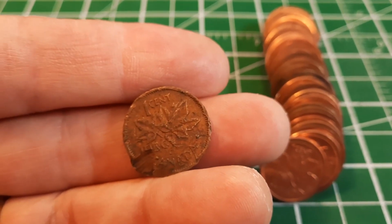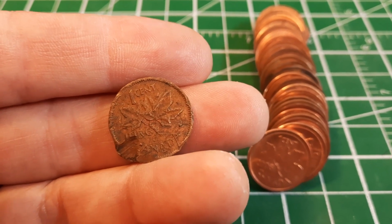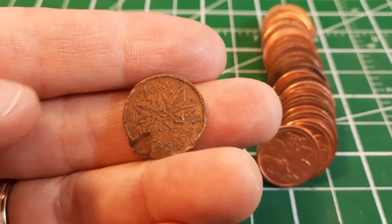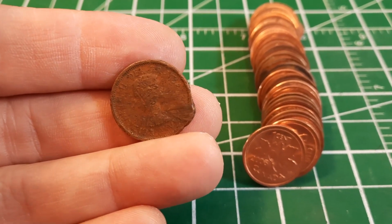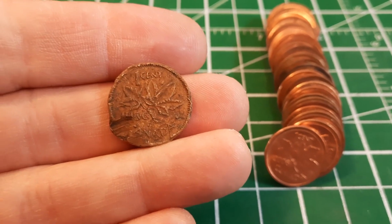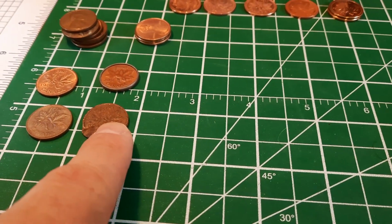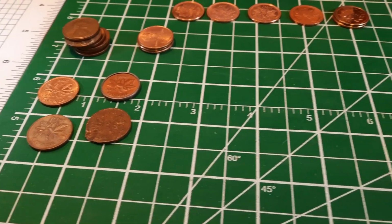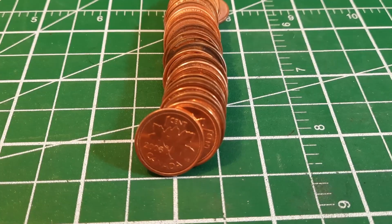Roll number 4, and we found our first Laureate Portrait. It is so heavily damaged, I had to put it under the scope to see that it was a 1956. You can see it's really worn, scratched up. It's got a big gouge on the side. I will put it on the board for now, and we're, of course, going to hope that we get a better example of one of those coins somewhere in these rolls.